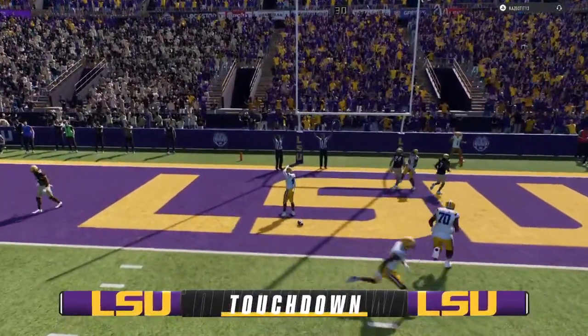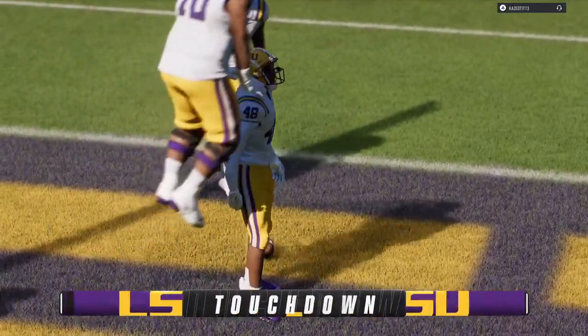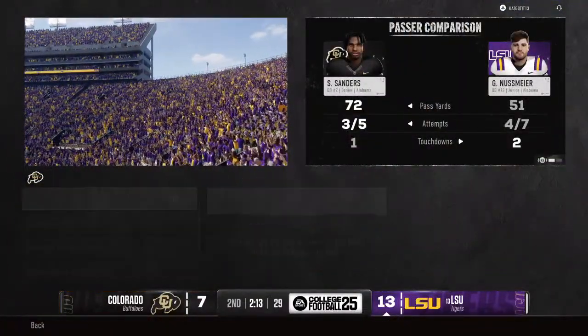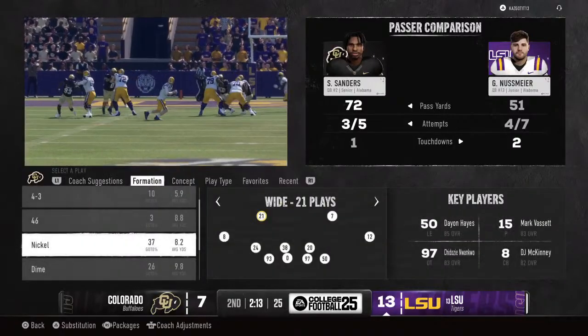Touchdown, LSU! And this offense right now, they're doing some damage through the air. That's now their second passing touchdown. They thought coming into this game they were going to have some matchups on the perimeter of the field that they could take advantage of, and they've done that so far here today.